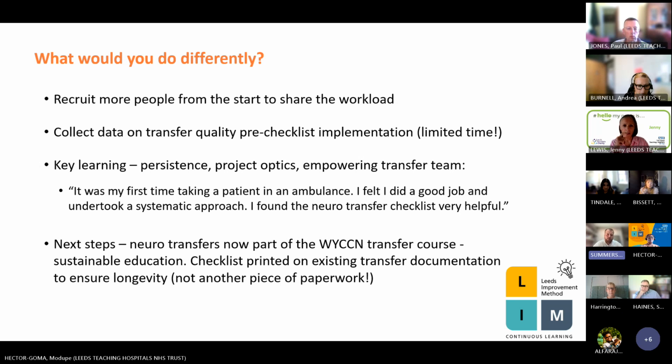And in an ideal world, I would have got data on transfer quality before implementing the checklist, but there was limited time to do this because the priority was just to get the checklist up and running to improve things as quickly as we could.